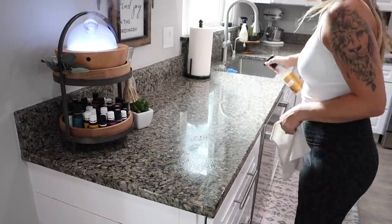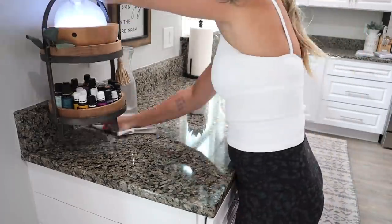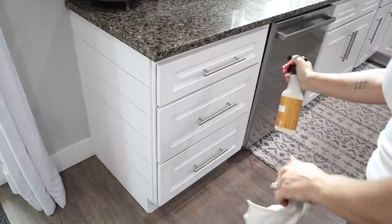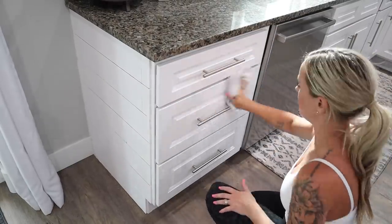All right, so I'm starting out with the countertop over here by the sliding glass door, and I'm just gonna wipe down the countertop, kind of move things and wipe underneath things, and then I'm also gonna be wiping down all of the cabinets, the lower cabinets, the drawers in the cabinets.